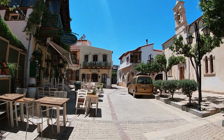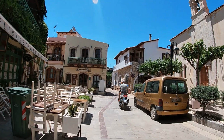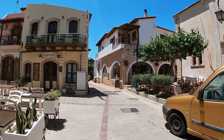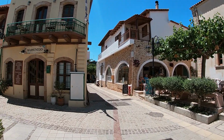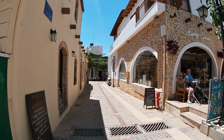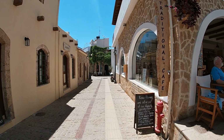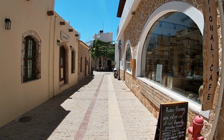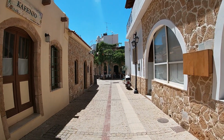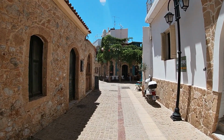All right, so now we are into what would be considered the main square of Old Malia. In this area, and normally in all squares in Greek villages, you will find kafenia, which are more of an old-time kind of cafe. You will find regular cafes, tavernas, and a lot of the Greek Orthodox churches. The Old Town Malia Square is absolutely beautiful, and so are the buildings.